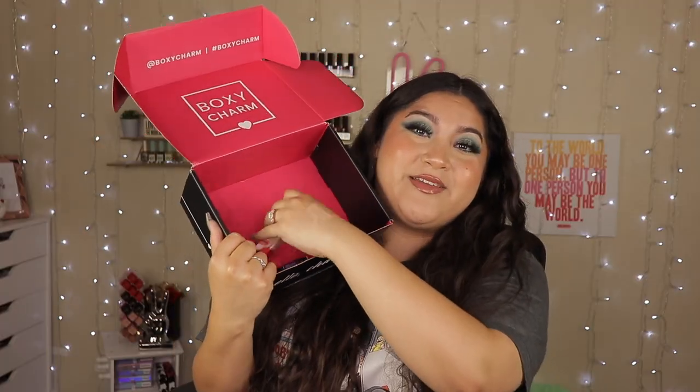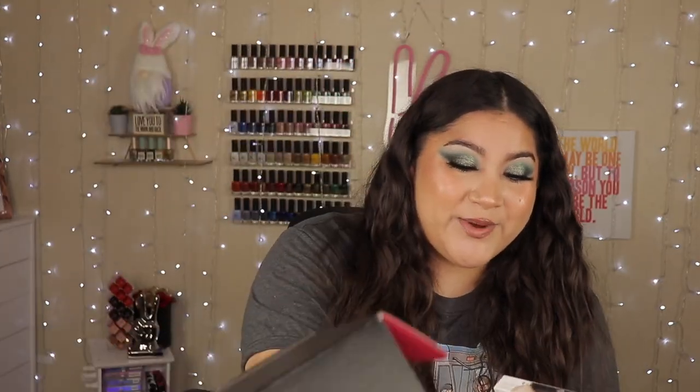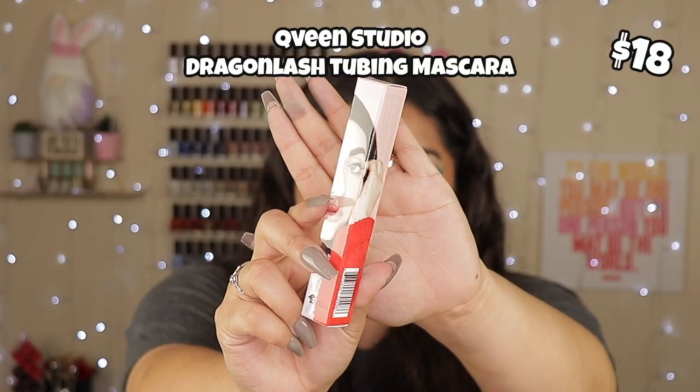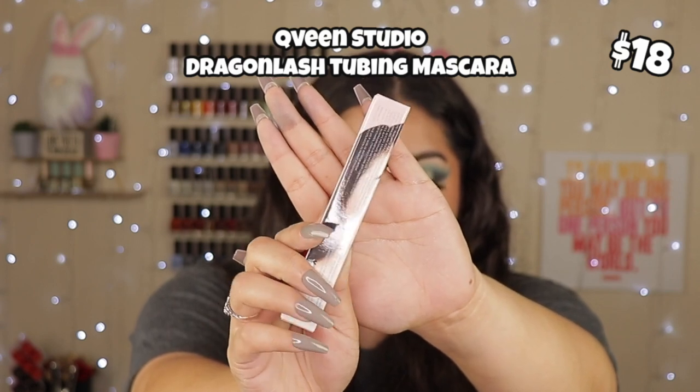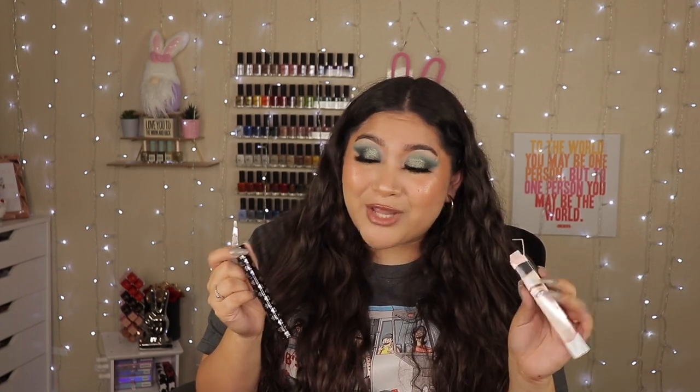Okay, so let's just grab the next thing right here. What is these? So this is from Queen Studio. This is $18. And it's a tubing mascara. Oh, I'm excited. I have always wanted to try tubing mascara, but I've always wanted to try the Thrive Cosmetics tubing mascara because first of all, their packaging is so cool.